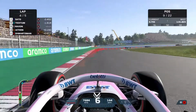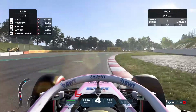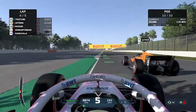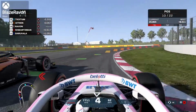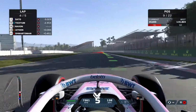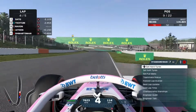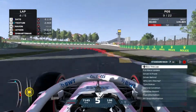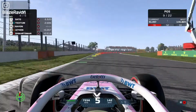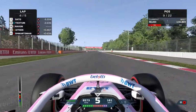Main competitors in this race are Ticktum and Aitken. Behind is 8.6 seconds. They're on fresh softs. They're in 19th. The time last lap was a 1:34.1.